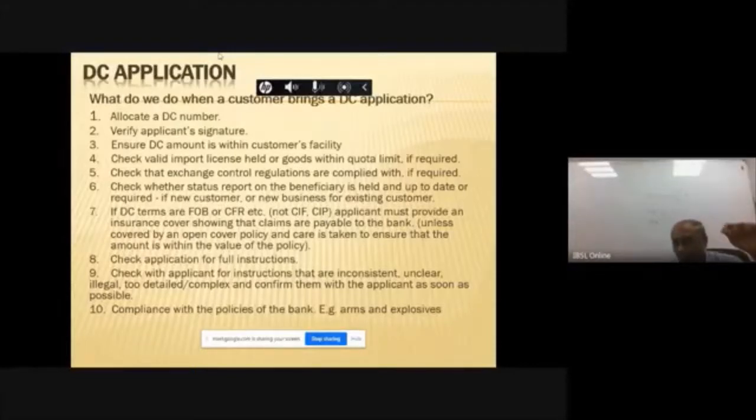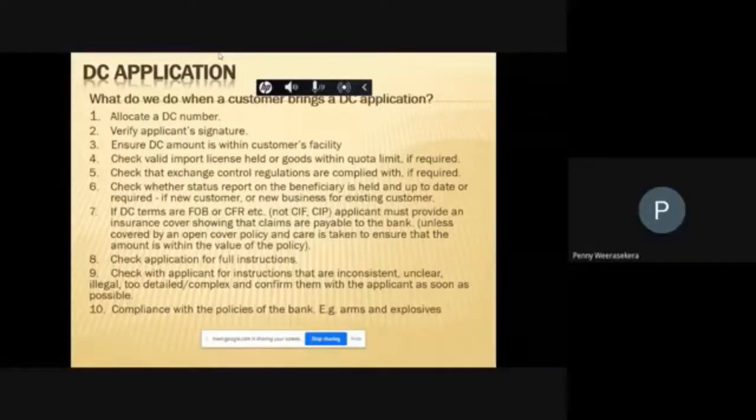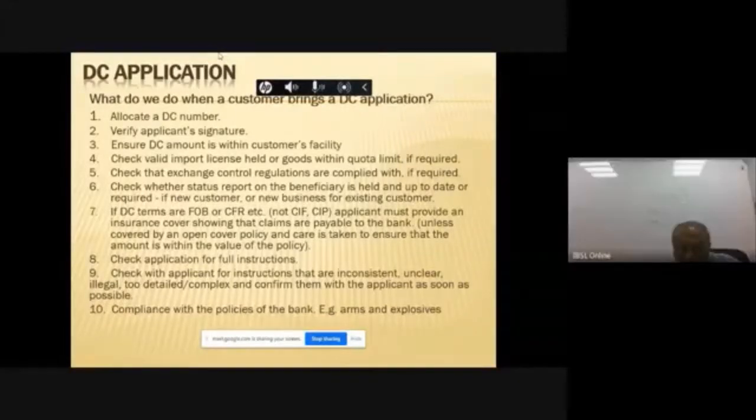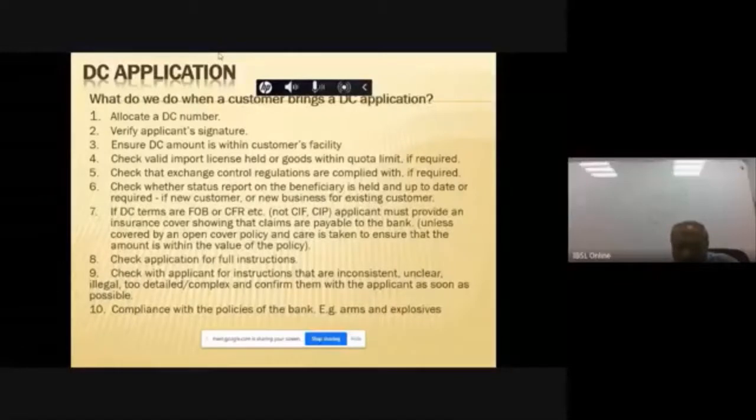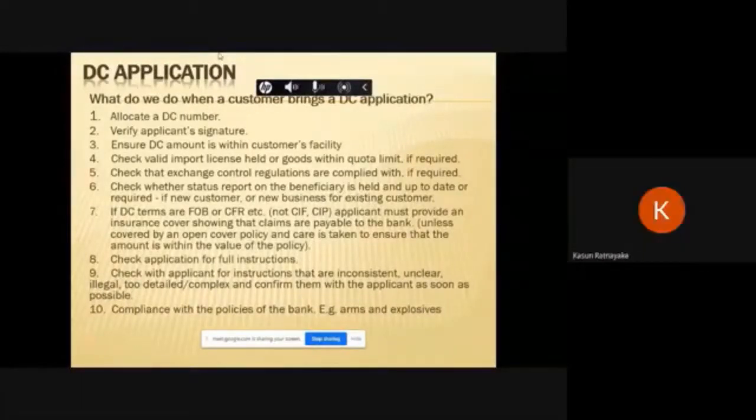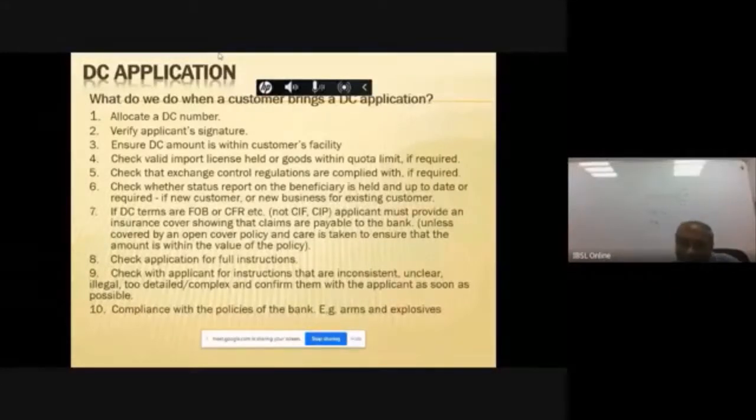When we utilize the open cover policies, we'll get an endorsement from the insurance company. That means they will mark off their outstandings also and then they'll issue an endorsement that you are covered. Is that compulsory, that individual certificate? I am talking about the best practices. On the safer side we should take it. I mean some of the banks like HSBC, Standard Chartered, I know the banks I have worked.